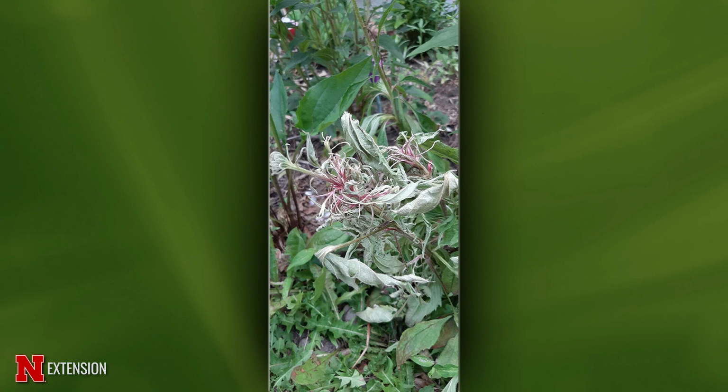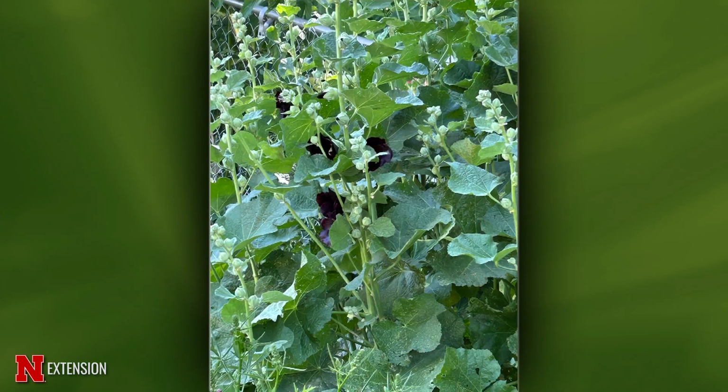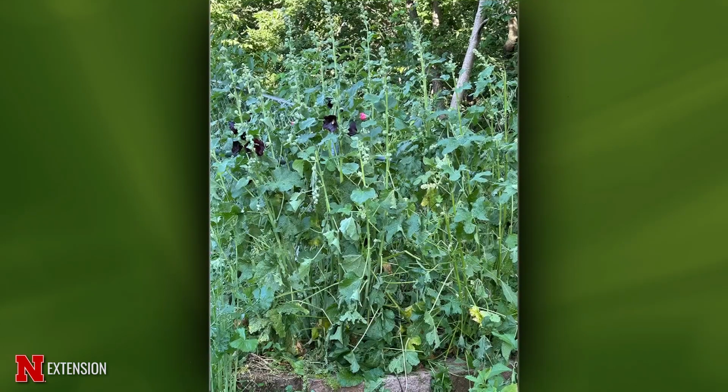All right, thanks, Kyle. Scott, two pictures on the first one. Unfortunately, this is a Blair viewer, with a severe thunderstorm, high winds, heavy rain, and hail. The hollyhocks were just loaded, and many of the leaves got shredded. She's wondering, should she prune these all down to the ground or just take off the damaged parts?